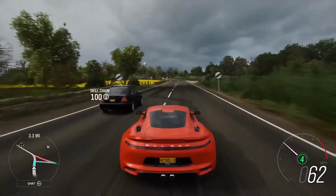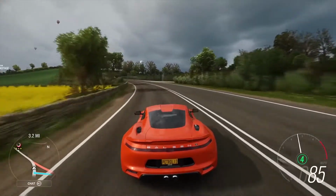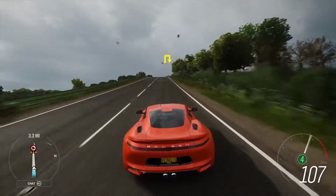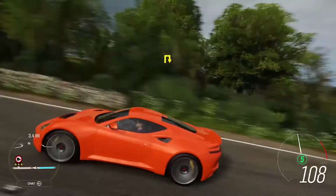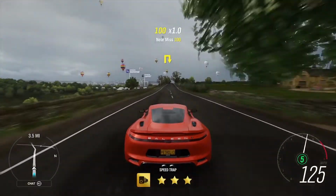Anyone else getting that? Anyway, let's drive on up to the Horizon Festival and see if there are any upgrades or customization available, how much of them are available, and what else we can do with it. Let's go and have a look.